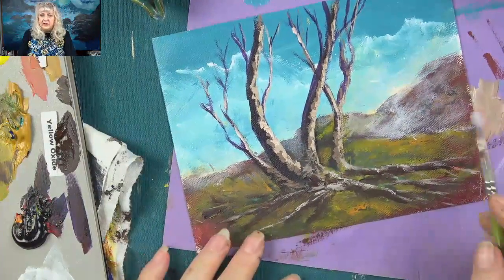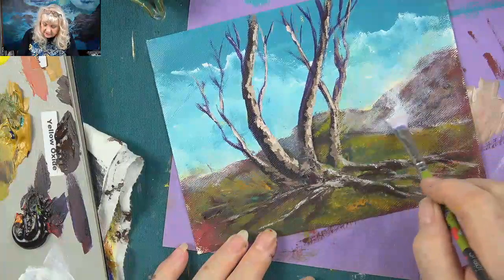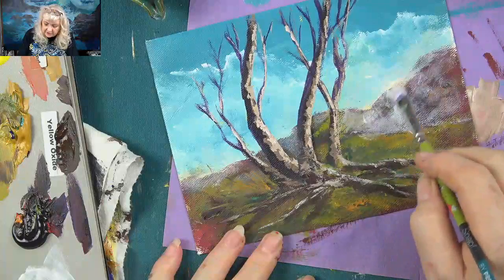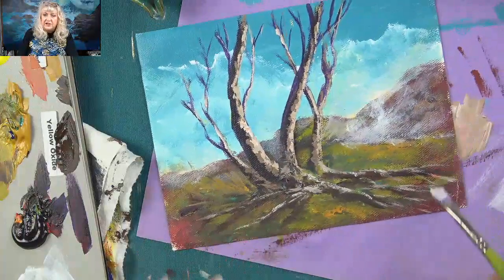All right, so there you go. Oh, that's pretty. I like that already. See, maybe there's some sort of mist, and we've created something completely different by suggesting that.